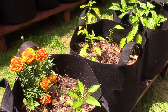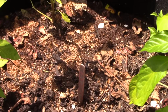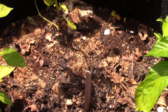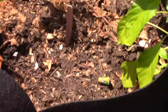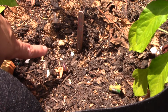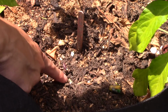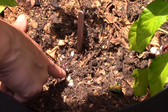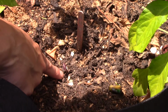Moving back 2 planters, I'm going to zoom you in right to show you my black Hungarian pepper. As I said, most of my peppers are stunted, and this is the only one that hasn't gotten its roots right. And showing you with my finger, this is how tiny it is.